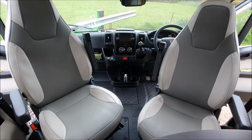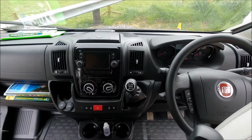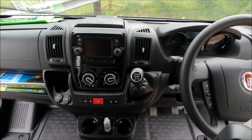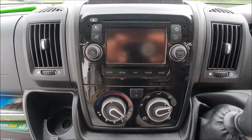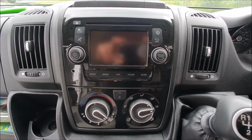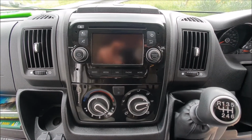So your 2 swivel captain seats. Looking at the cab area, there's nothing scraped, scratched, damaged. Van's currently on 20,660 miles, but I think it'll go up in the next couple of weeks. On the front here, you've got a multimedia unit. This has Navi in it. It's not specific to the size of the vehicle. It's just a standard TomTom type Navi, but it's got multimedia and CD player as well.